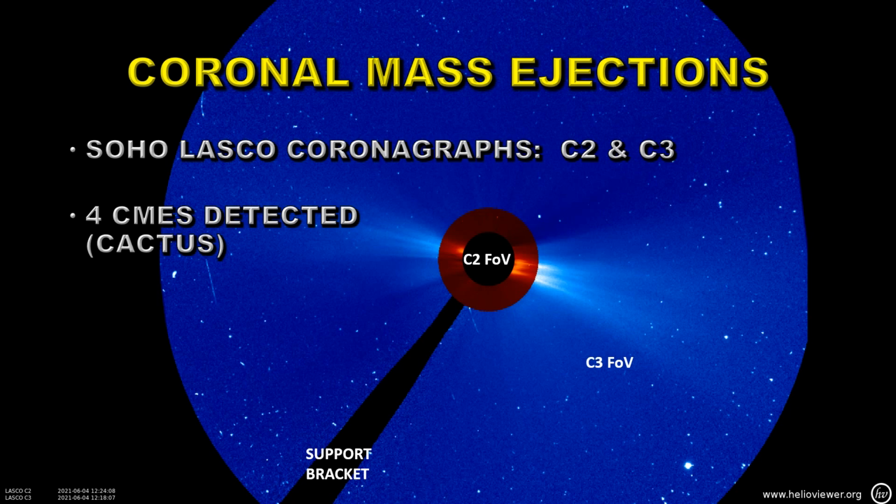Now, the way to read these images is the red area in the middle of the field of view is the high resolution C2 field of view, and the blue area is the lower resolution but much larger C3 field of view. The dark diagonal line you see coming in from about 7 o'clock is the support bracket. Sometimes during the year they flip SOHO up the other way, and the bracket will be out at about 1 o'clock, but at the moment it's down there.